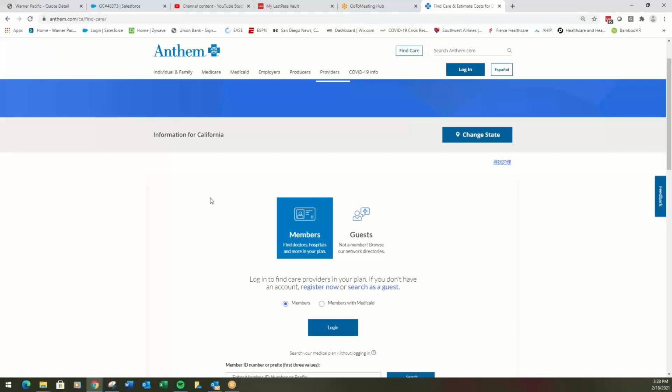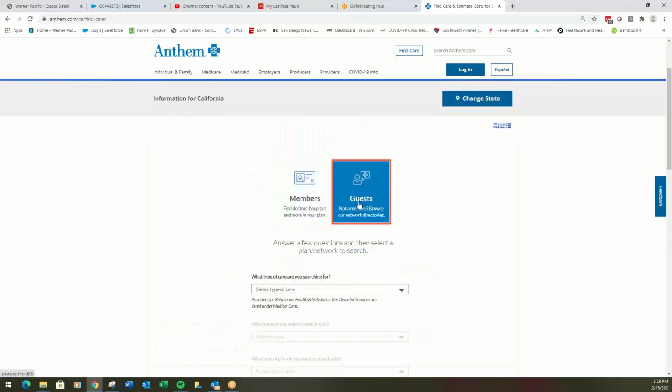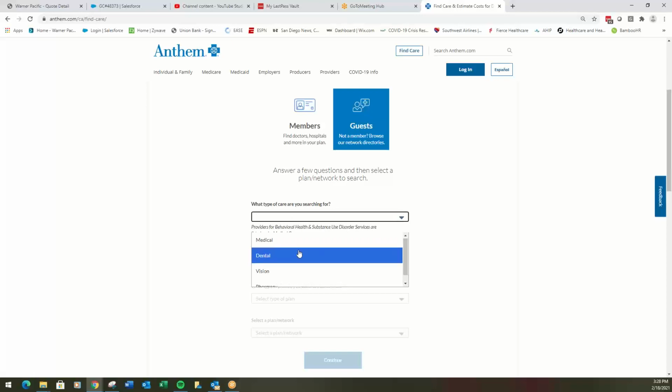We get to our next page here. Now, if you are a member and you have an ID number and you want to log in, I recommend you doing that. You would check here, members, and then you would just follow through all the prompts. You can also just start as a guest. This allows you to not have to bother with all that kind of stuff and just get right to the information. I will search as a guest here. What type of care are we looking for? We're looking for medical, of course, dental, vision, pharmacy. You can do those as well.